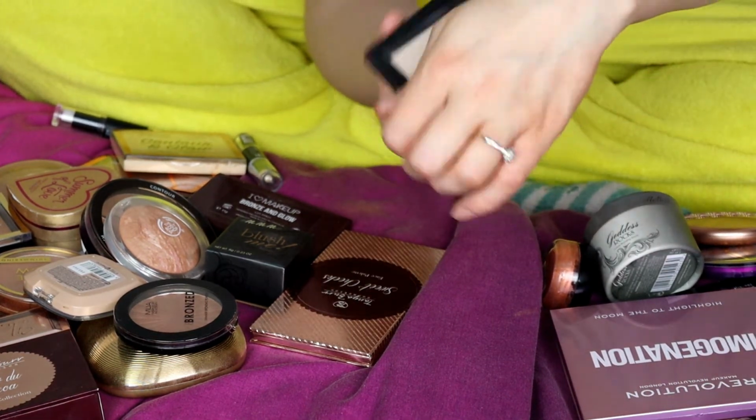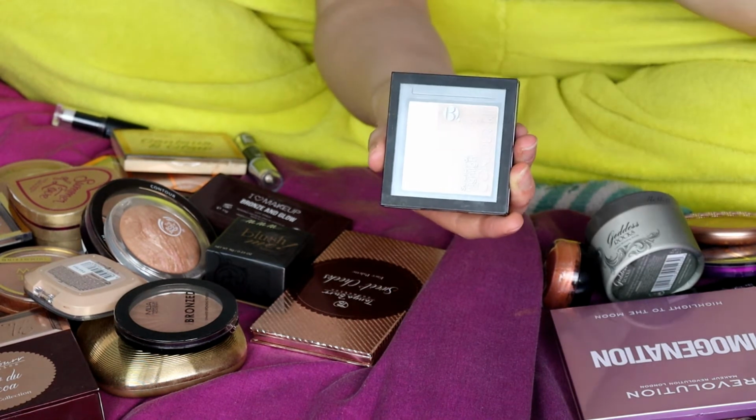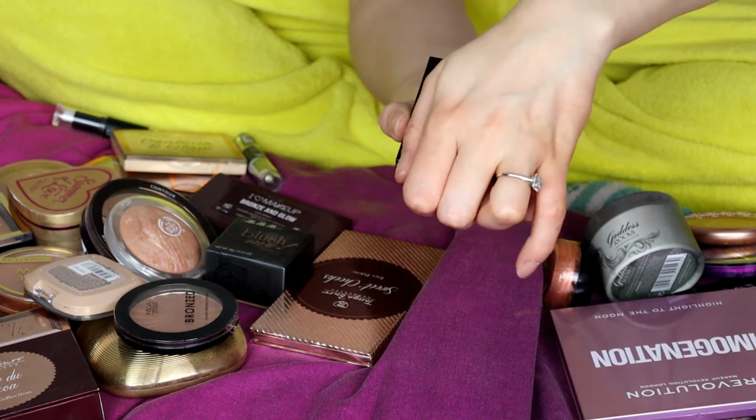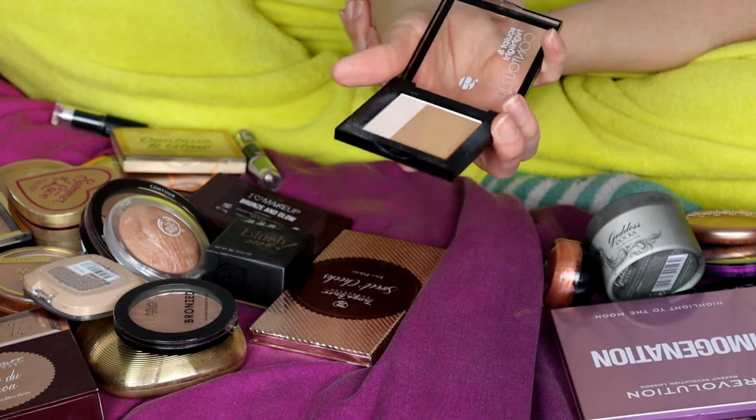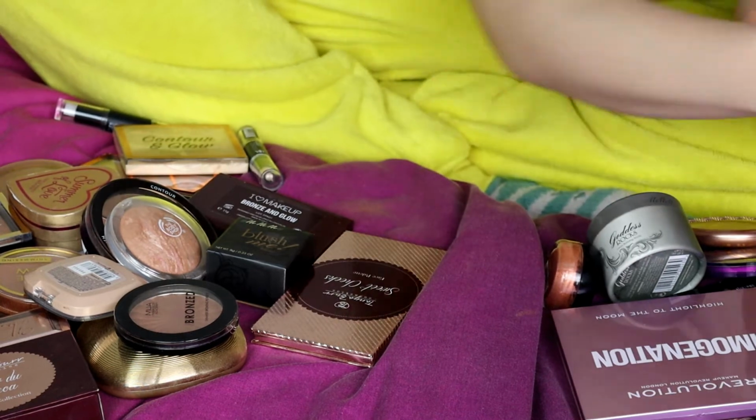The Sculpt and Highlight Kit. Oh, you can't see because of the reflection. There we go. Yeah, I don't really reach for this. Not particularly my favorite bronzer, so that one can go.